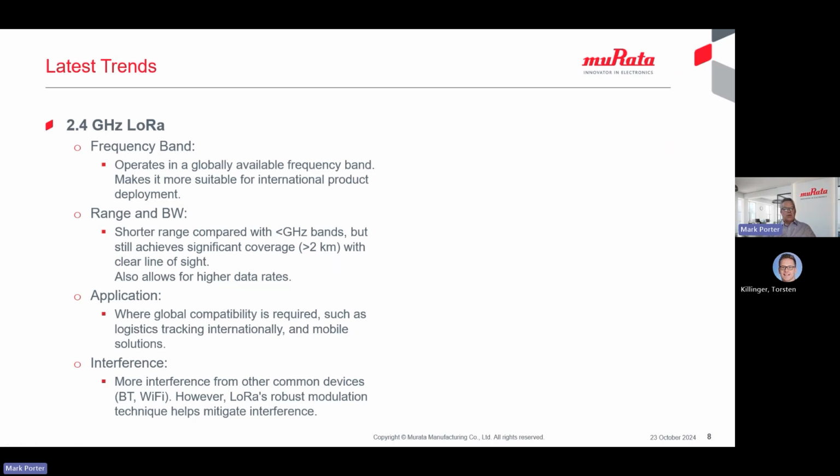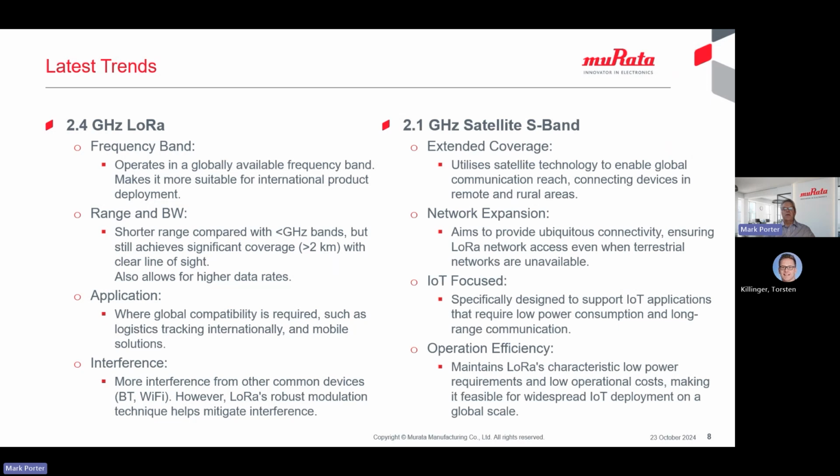It does get shorter range as a result of using the higher frequency. The laws of physics apply, but should still give something like 2 kilometers with clear line of sight, and will support a higher data rate than the sub-gigahertz bands. The modulation for LoRa is also very good at preventing or tackling interference from other devices in the same spectrum. So this should allow for Bluetooth and Wi-Fi not to interfere too much with the LoRa signal, that chirped spread spectrum modulation. And currently, gateways are available off the shelf for both indoor and outdoor applications. So whilst it may not be a strong technology today, it's readily available.